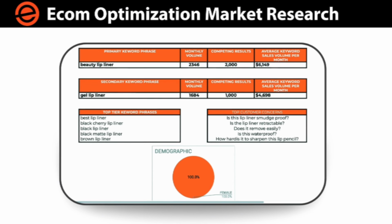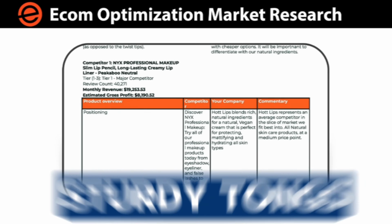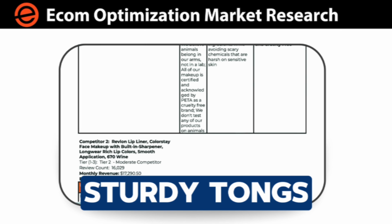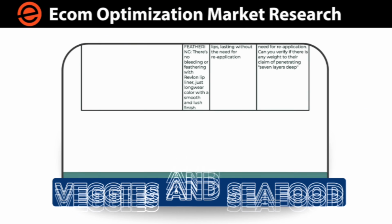Market research showed us that while shoppers were buying big, sturdy tongs to move big steaks and heavy pork shoulders, they were also using the same tongs to move delicate veggies and seafood. That caused a real problem.